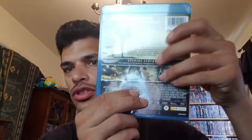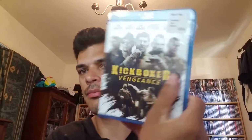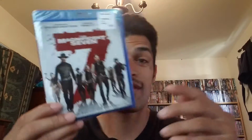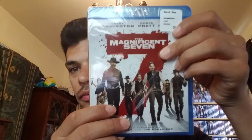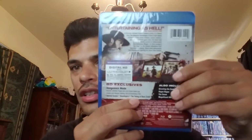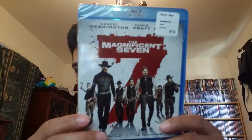But look, you just squeeze it, and you can already dent the paper and stuff. This Magnificent Seven with Denzel Washington, the new Denzel Washington one, this thing is even worse. I mean, look at this. Look how deep you can bend this. You can push it in. There's nothing to this thing. It weighs like nothing. I don't like when they do this crap. It scares me even to open this thing up. I actually opened my Dances with Wolves thing, and it's already looking like a piece of crap.